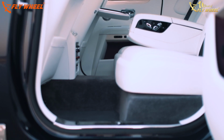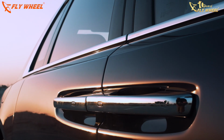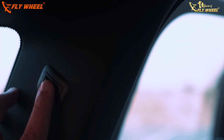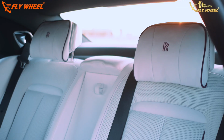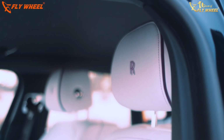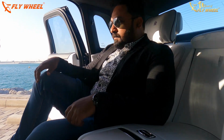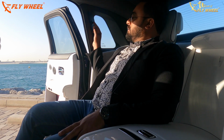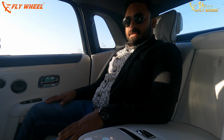There's also auto closure for all the 4 doors as an option, and it can be controlled in 3 different ways. One is with a button on the exterior handle, the other is the switches in the interior, and the third way is electronically closing by just grabbing the handle and leaving it. So okay, there's no driver to close your door, don't have to worry, there's a button over here. That's again a Rolls Royce thing.